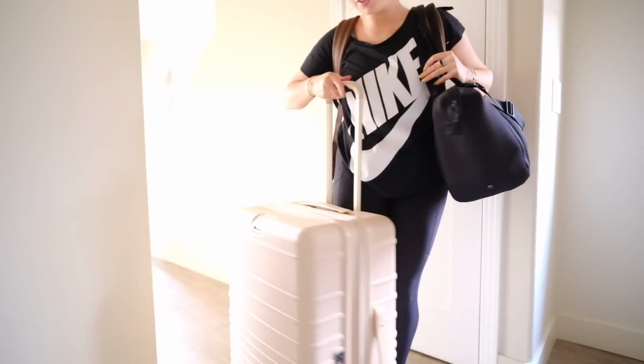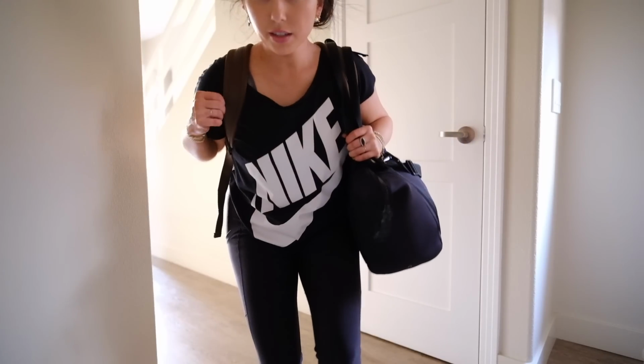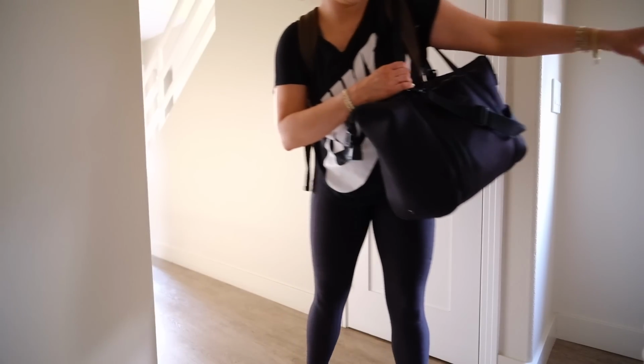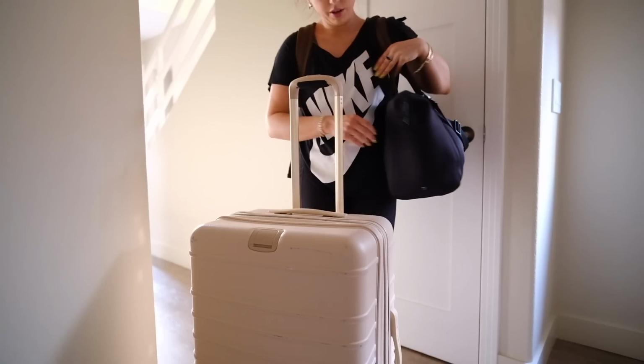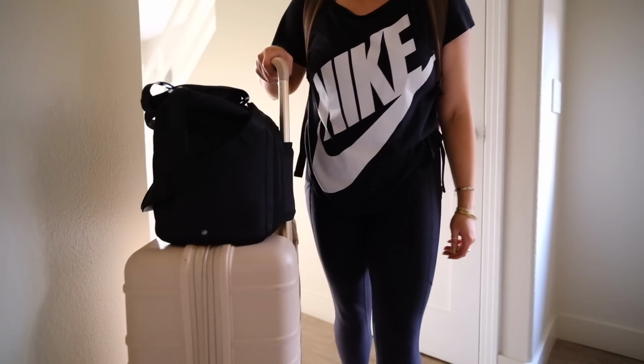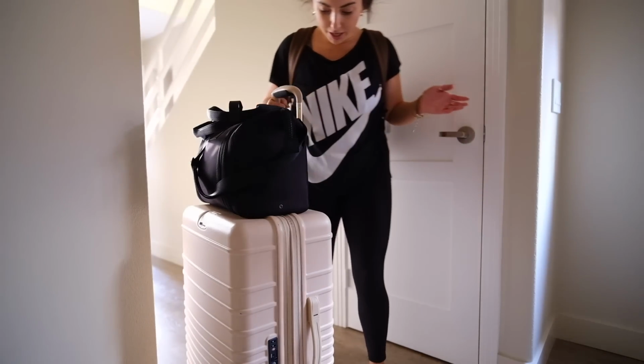This will be a goner. This will be checked. I can walk around the airport like this, got my backpack on. This is not bad at all. This is like a very actually good setup for only having one suitcase. Whenever I get my bag from the baggage claim, I can just go like that, and then I'll be on my way and I can wheel it. Cool. I think this is a winning combo.